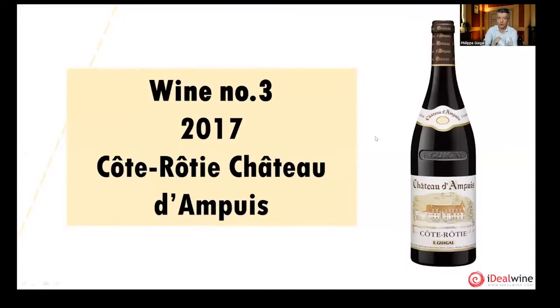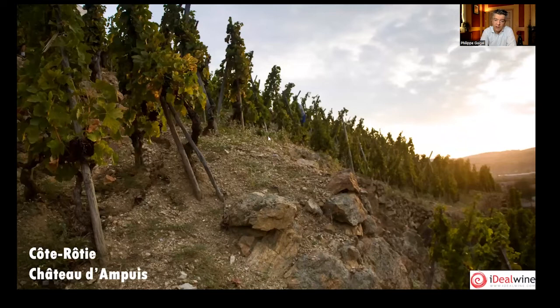So you have a great view of the Côte Blonde here. And now it's time to talk about the Château d'Ampuis. It's of course a special feeling. I am in the Château d'Ampuis right now, and we talk about a wine called Château d'Ampuis to express the fact that on this land of legend, we have historical vineyards. Out of the historical vineyards, we have three single vineyards, La Mouline, La Turque, and La Landonne, that we will taste afterwards. But we have other historical vineyards that we wanted to highlight, to express.